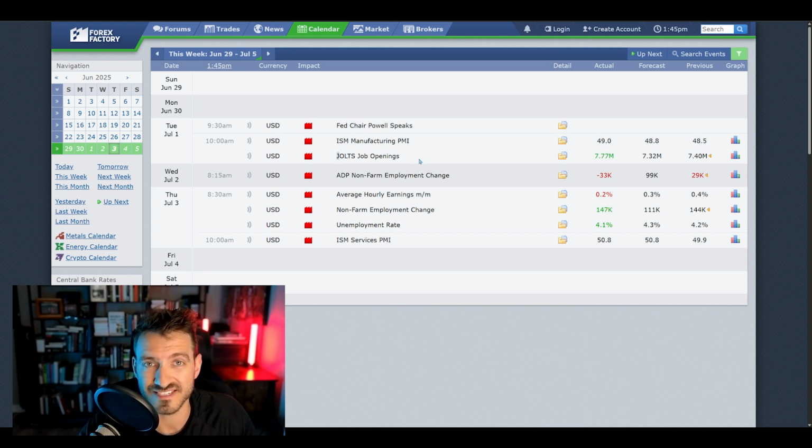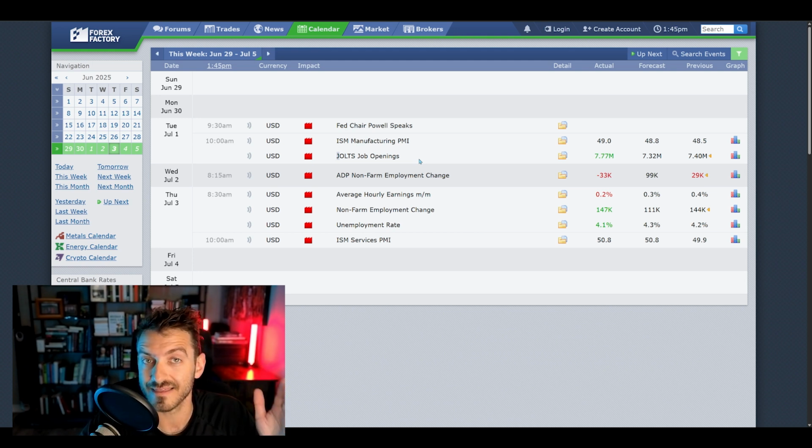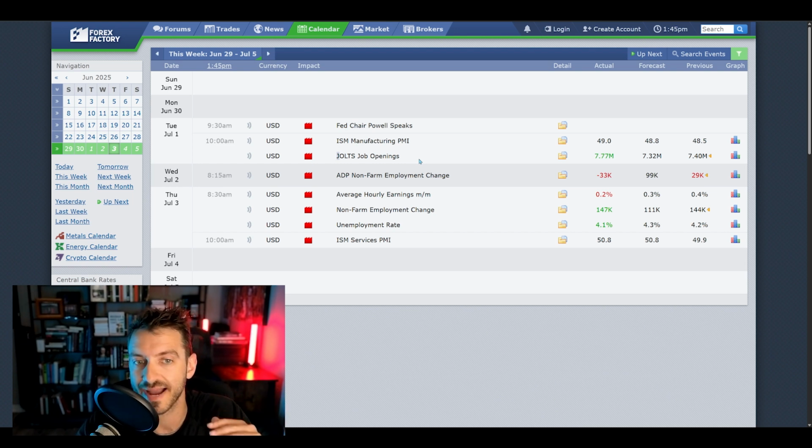ADP, in a sense, shows real-time cracks in employment, which is basically the last line of defense before the Fed blinks and starts slashing rates. I think this is actually a bullish thing because Bitcoin benefits from this. It's kind of how liquidity starts to leak back into the picture.